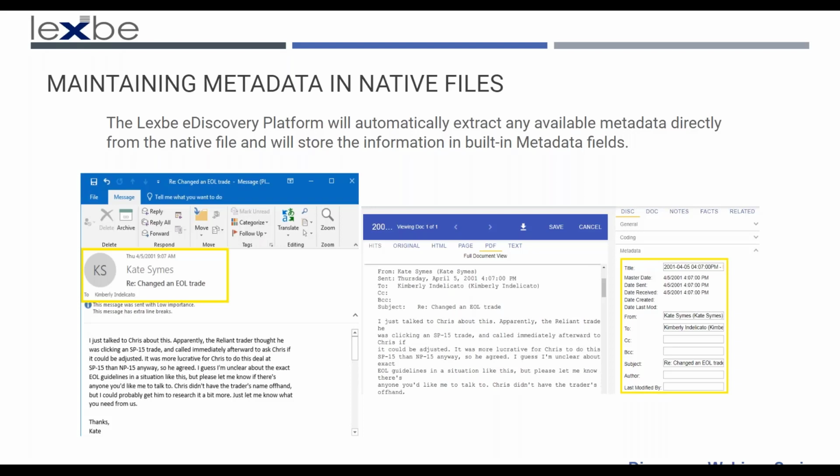So that would be an example that if you have the native files, it is possible for the system to go in and extract all that metadata, and you can still have fielded data, and you can still sort by it and filter by it, even if the DAT file was missing it. But by far the best practice is to always make sure you get it in the DAT file.